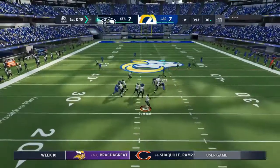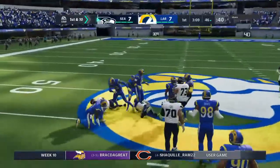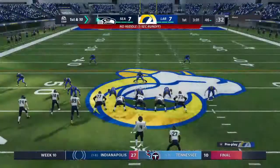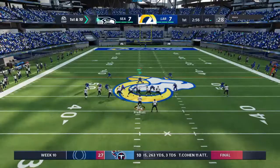A first down throw for Prescott. That's complete to Disley, the tight end. And he slips up past the 45 before being tackled. 10 more there and another first down. It's a gain of 10.